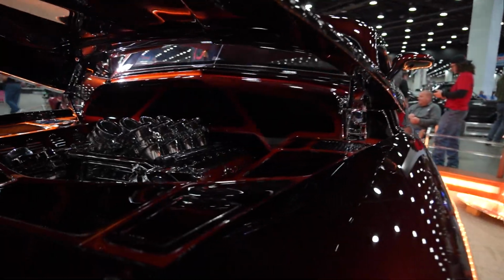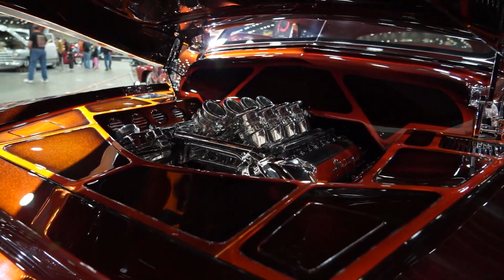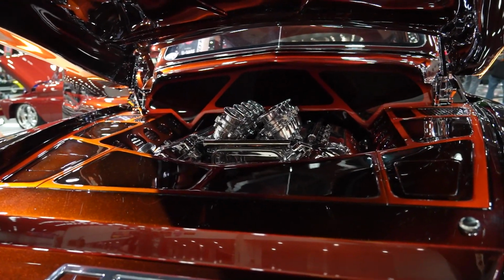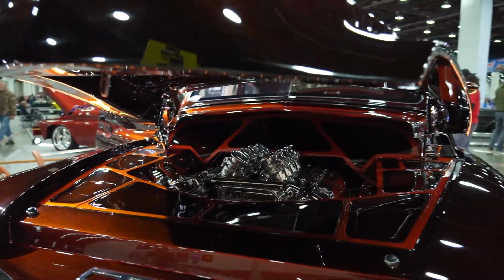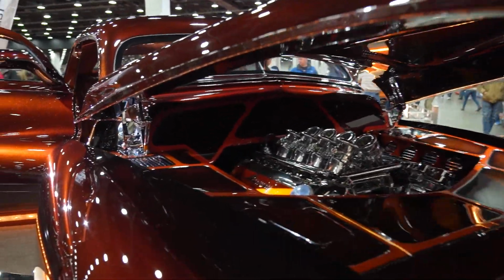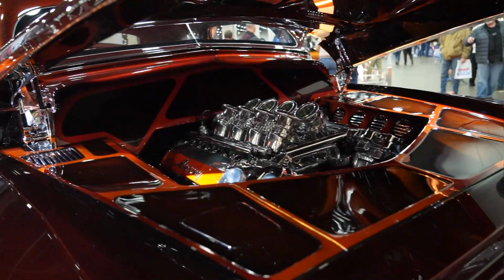We smoothed the block out, and we had custom valve covers made with Mercury emblems on them. It's got Borla electronic fuel injection. The whole front of the motor is polished because it's got aluminum heads, and all the pulleys are polished. The surroundings, the inner wheel wells and such, are all hand built, and you can see they're all custom painted to match the firewall.